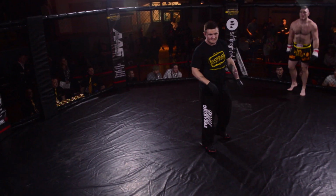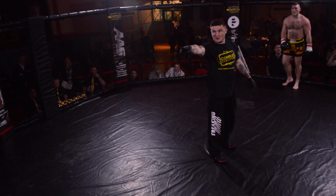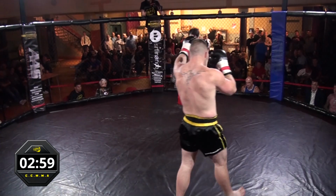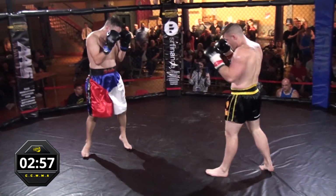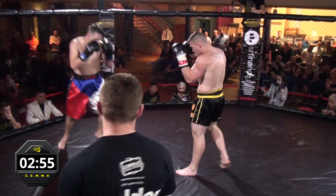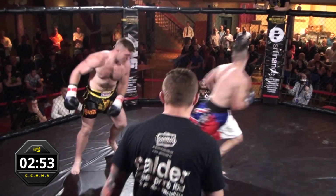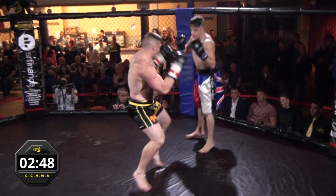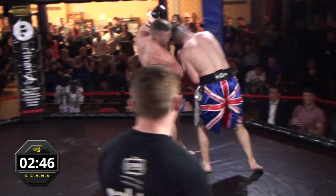Well, when you put two big units in the cage together under striking rules, it's not often you see them go the distance at this level. I think we can expect a finish at some point. Lysak with the more traditional boxing shorts, but landing the big right leg kick straight away. Surprisingly, it's Venis who's got the unlicensed boxing experience.